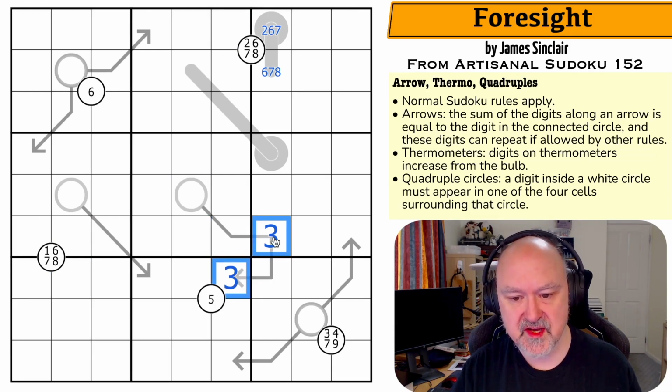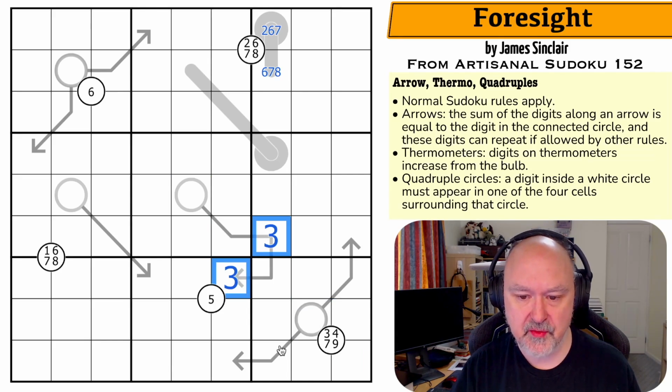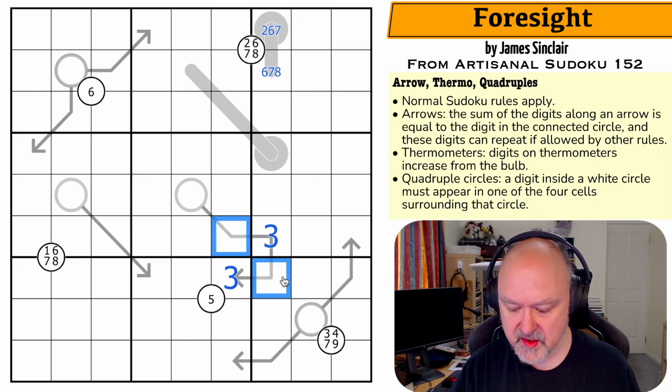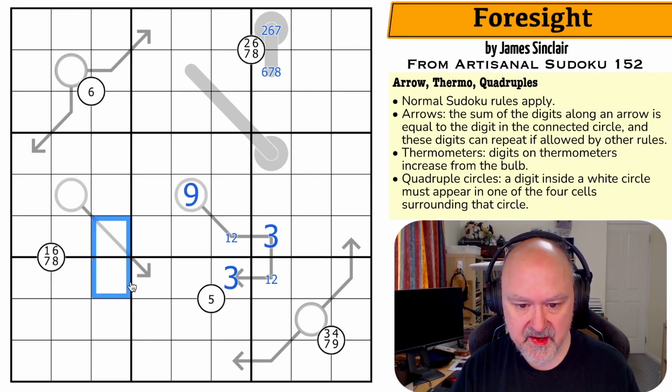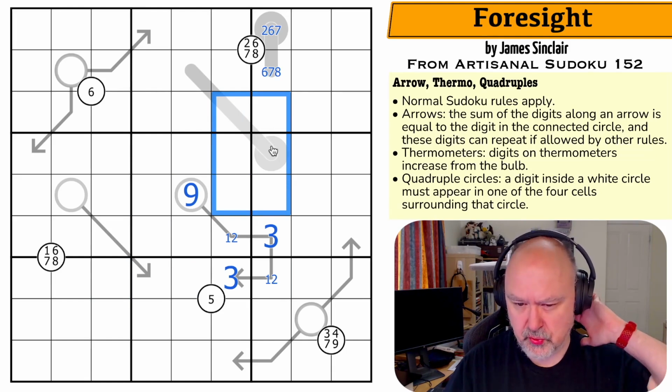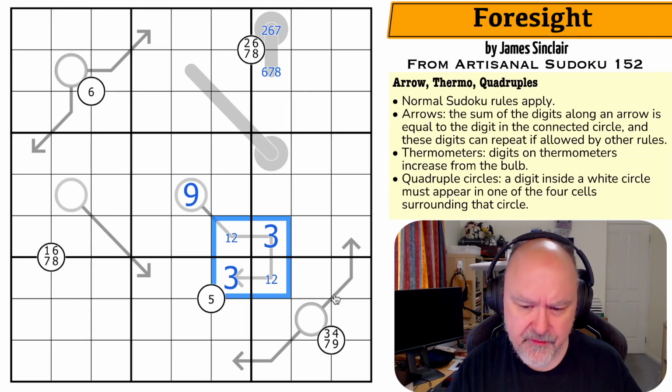So there's 2 3s, and they can't see each other. So they're either in those 2 spots or those 2 spots. And because of this quadruple, I can't put a 3 there. Those are both 3. That's cool. So now this sums to 6. The minimum these could be is 1 and 2, keeping this to 6, 7, 8, 9. That's a 9. And now I know I can't put 1 or 2 in any of those. Ooh, this is so good. How is that for an opening?